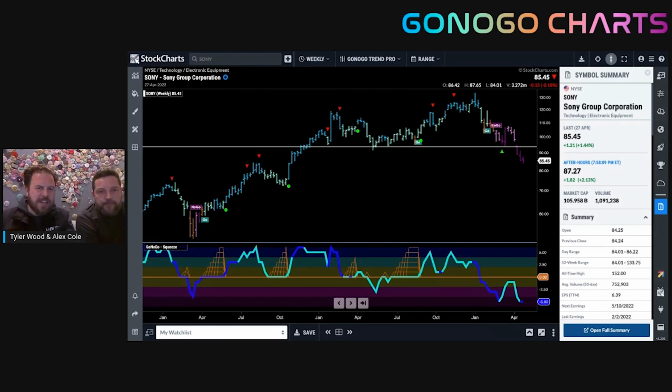Fascinating to see that the oscillator, which was in extreme oversold territory as we approached that area of potential support for Sony, rallied right up to the zero line. Yep. So you did have a little tug of war between buyers and sellers at that zero line. But of course, sellers overpowered and downside continued. We're in a strong no-go trend for Sony. And that's the weekly basis.